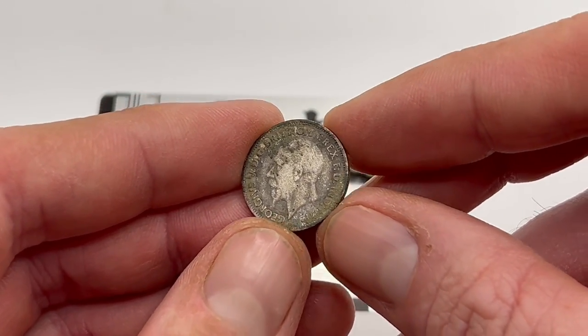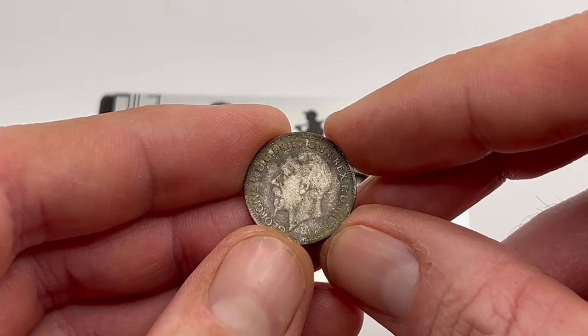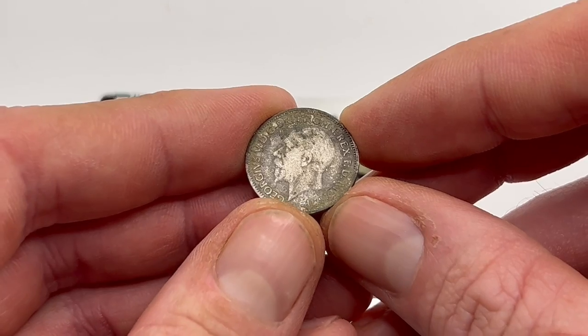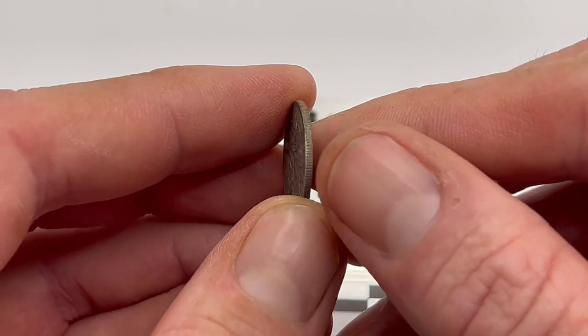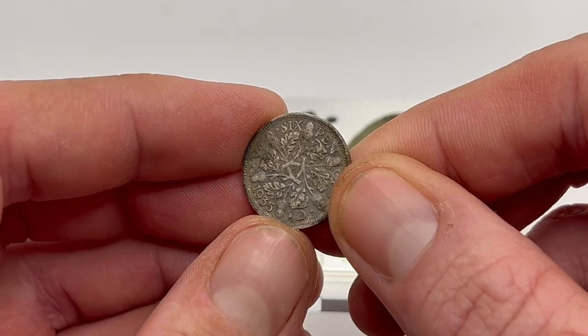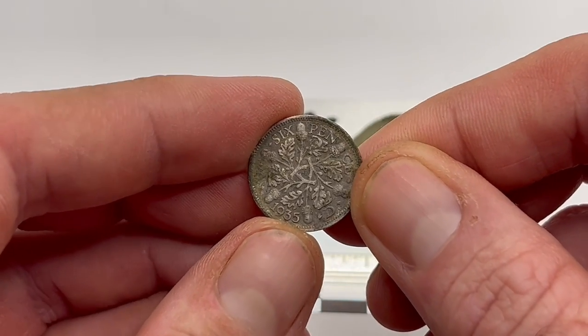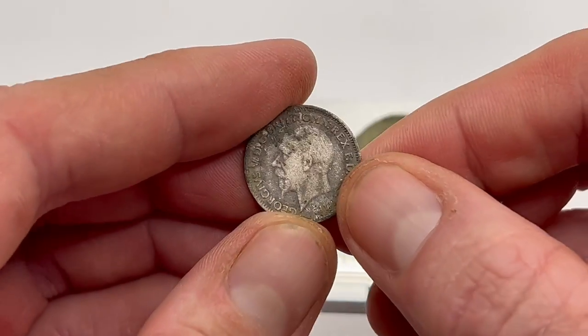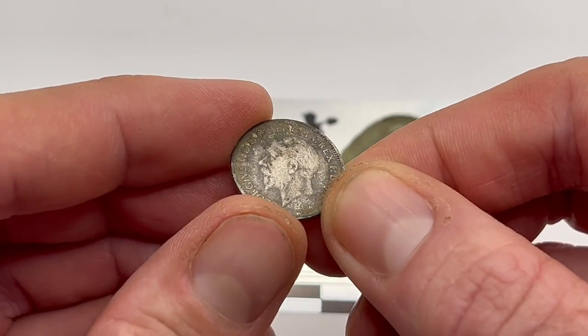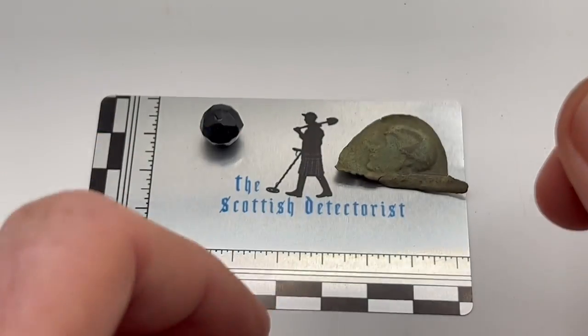And it's strange because normally George V's, even the 50% ones, come out in pretty reasonable condition, to be honest, but this one has certainly seen better days. On the back it's not quite so bad, but still it's a silver coin, as I say. So to get that on the second hole within the first 5 minutes is a great start, but then it kind of went a bit downhill from then.